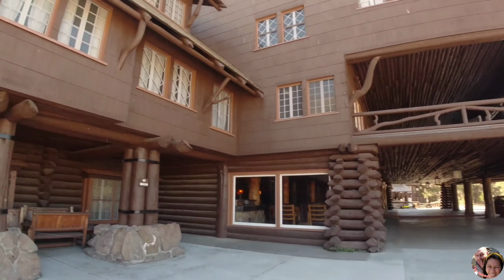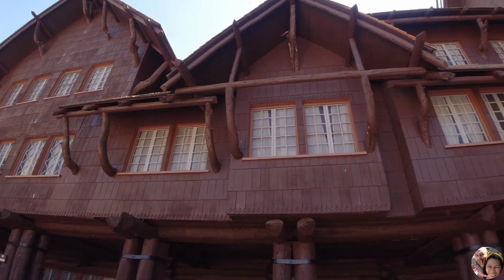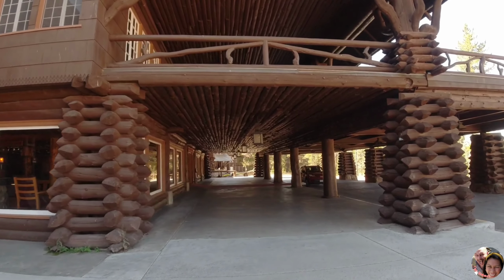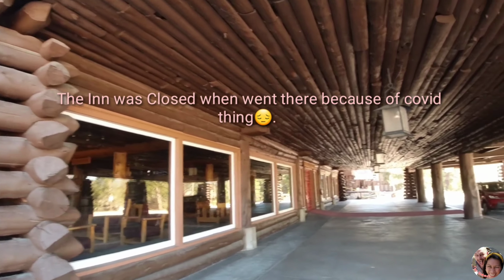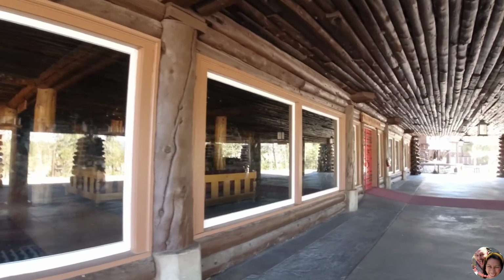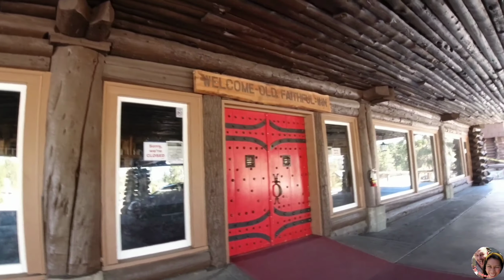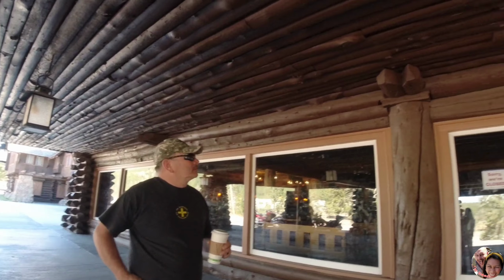It's all wood. They have in the story that they have a bride ghost inside here. So it's closed, guys, so you cannot see inside. But when you stick your face on the glass, you can.